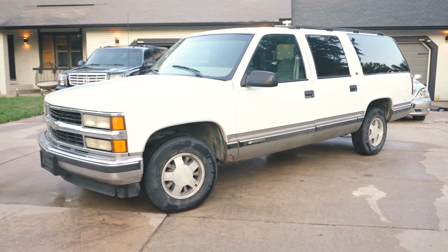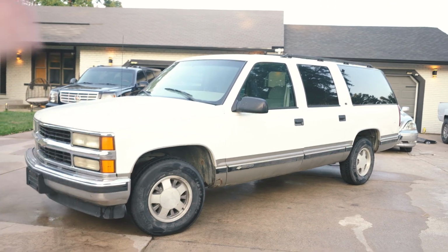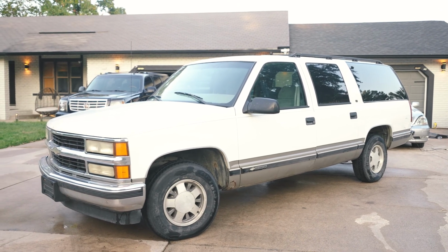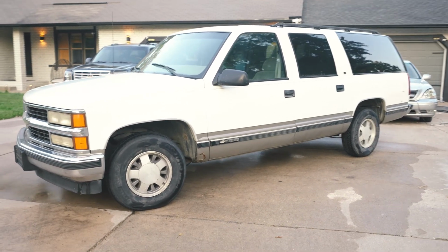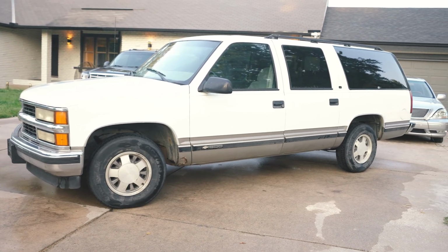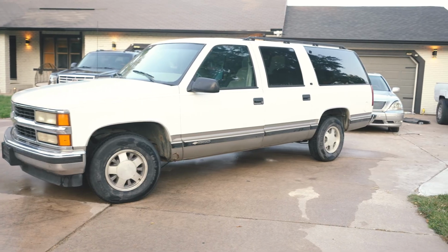Today I want to talk about why you should buy one of these 88 to 98 Chevy / GMC trucks. These are known as a GMT400 platform. This came in many different options like the Silverado, the Yukon, the Tahoe. This is my favorite variant of it though, and this is the Suburban.